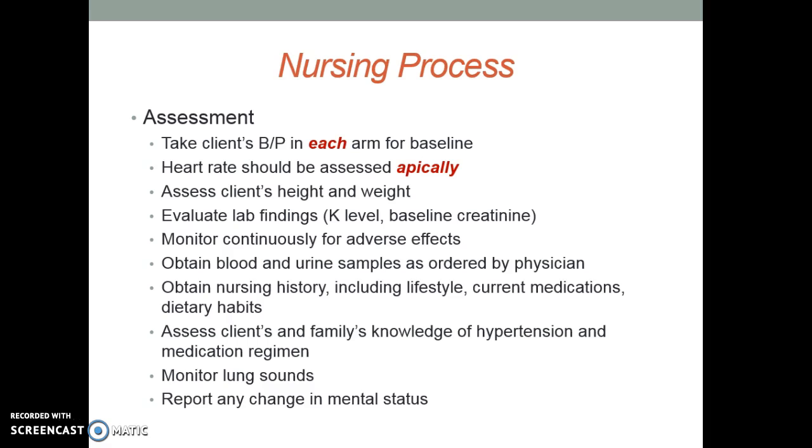Make sure that you're looking at weights and heights. Always check your labs before you give your meds. If you don't have something from today, look and see yesterday. If there was an abnormality, was it treated? Monitor for adverse effects. You know the common ones. Your responsibility after you give those medications does not go away. As long as you're there caring for the client, you need to make sure that you're monitoring for those adverse effects and rechecking your blood pressure.